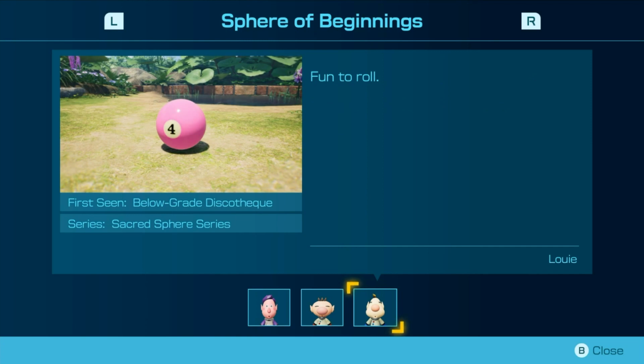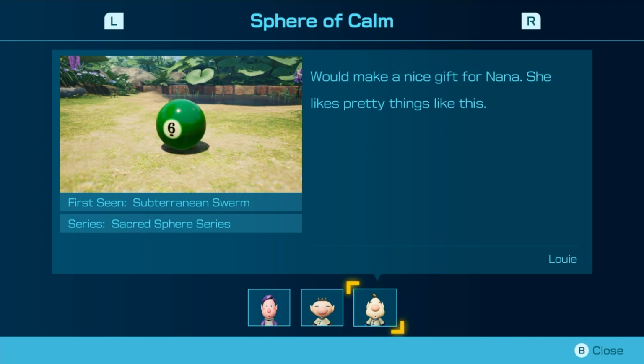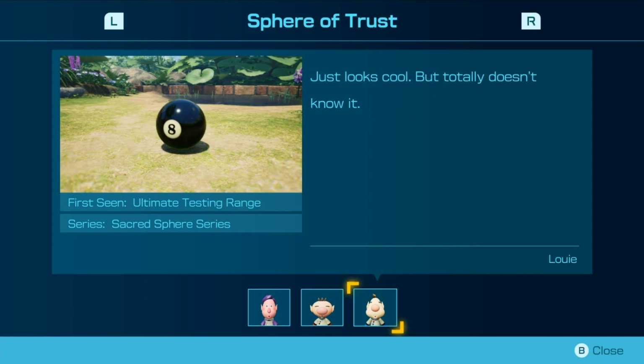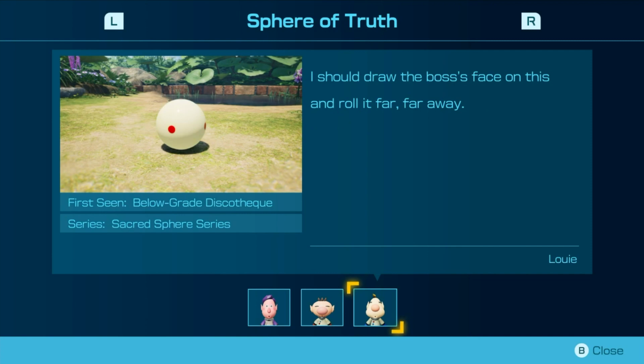Seriously, I'm hoping for a little more out of this. Makes the most exhilarating sound when it knocks into something. Would make a great gift for Nana. She likes pretty things like this. Could I stand and balance on the ball, or would I just fall? I must find out. Just looks cool, but totally doesn't know it. Looks lonely. This is the kind of ball that's at home in the middle of a crowd. I should draw the boss's face on it and roll it far, far away.